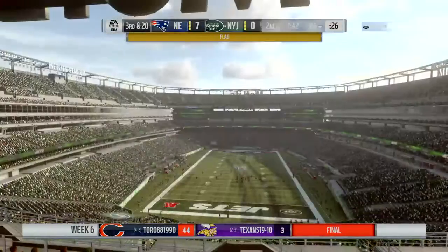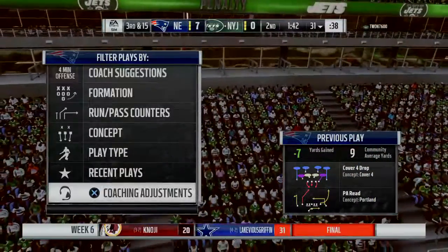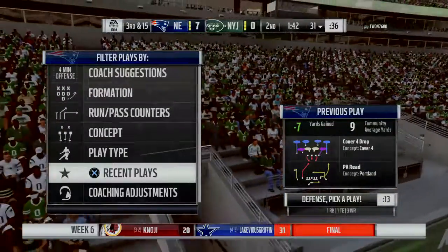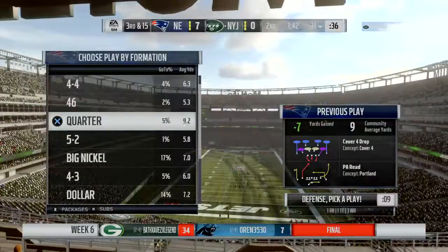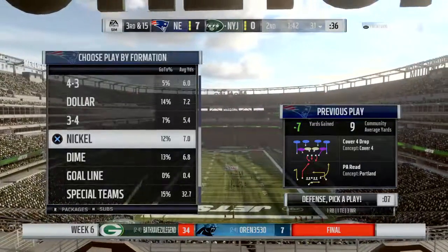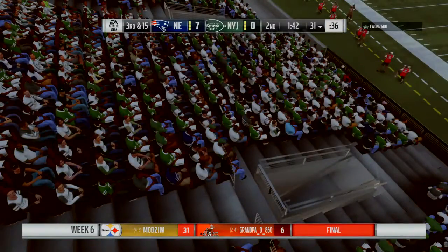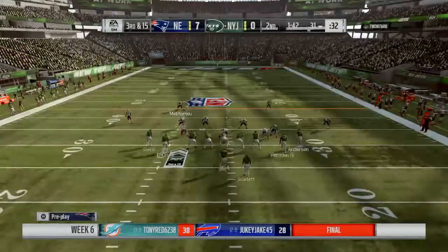Now flags will come in. I think this one's going to be on the defense for jumping. So they will accept the penalty and move forward. And the penalty helps, but not a whole lot. It's still third and long.